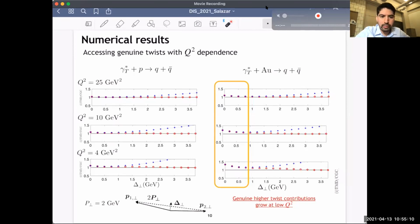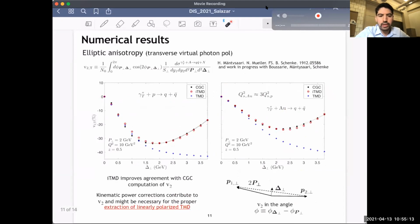All right, very briefly, let me show you now the elliptic anisotropies. Same game as before, we have 3 different curves, CGC, ITMD, and TMD. You see large deviations between TMD and CGC at large delta, shown in the difference between the blue and the black dots. But when you include the kinematic corrections, the agreement is much better. The point here is that these azimuthal correlations in the TMD framework only come from the linearly polarized Weizsacker-Williams. But the ITMD itself includes azimuthal correlations between P and delta, and these have to be taken into account. That's why you see the differences in the V2 between TMD and ITMD.